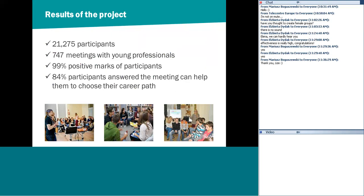84% of participants answered that the meeting can help them to choose their career path. So they found something useful in these meetings for them. Maybe it's important to mention here that usually school classes come to these meetings. There is no selection, this is a normal class, so this is important. We are really glad that 84% found something interesting in this meeting for their careers.